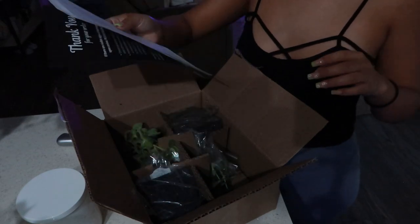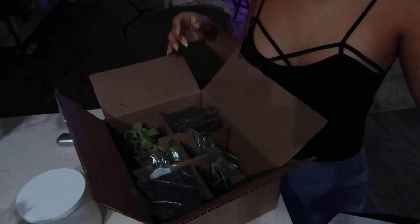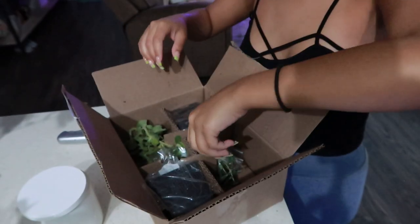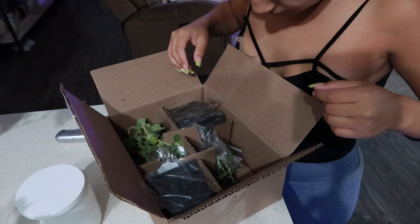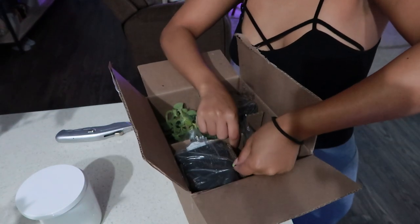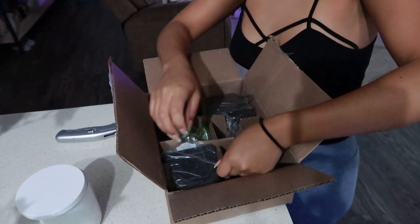And since I have ulcerative colitis, it would be good if I found some way to make my own medicine and help my stomach, you know, help my gut. So the first plant that I got is the eucalyptus. Fingers crossed with that one. And then this next one is the Vicks plant. This is my first, I guess, medicinal plant.